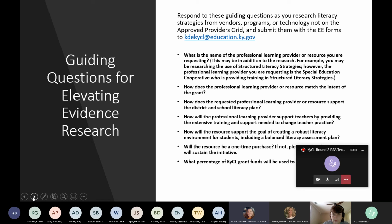For instance, what is the name of the professional learning provider or resource you are requesting? Something we want to point out is that this may be in addition to the research. For example, you may be researching the use of structured literacy strategies. However, the professional learning provider you are requesting is the special education cooperative who is providing training in structured literacy strategies.